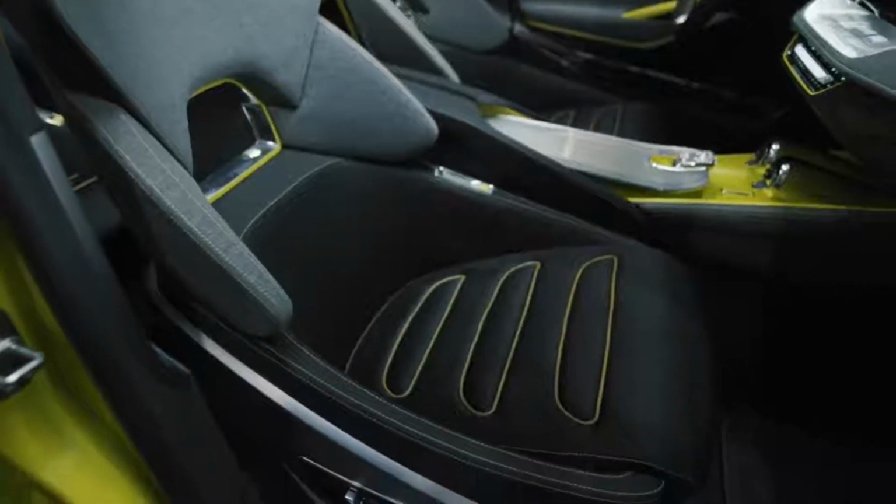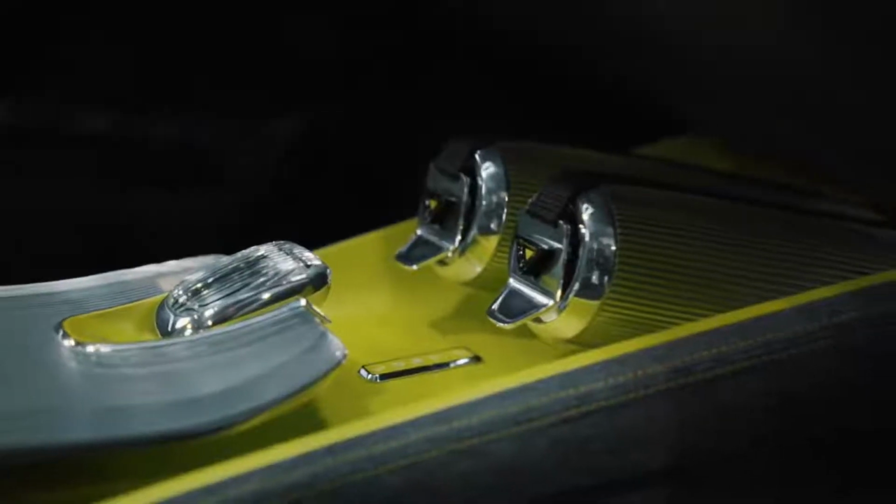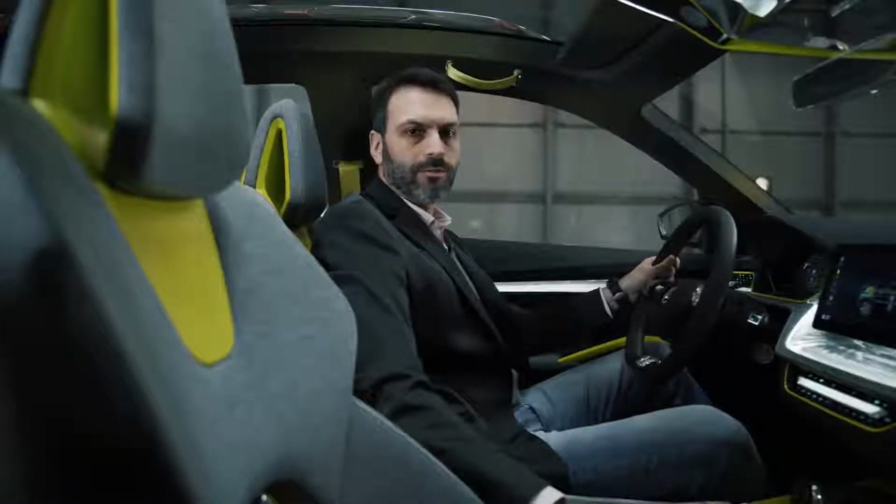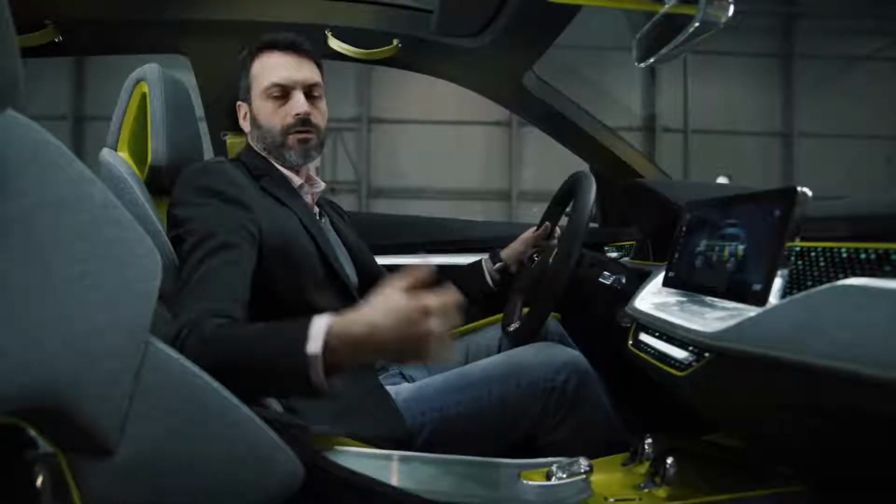Also, the interior is full of simply clever ideas to emphasize practicality as an additional emotional value. The middle console has a special illumination which emphasizes the energy flow from the front to the back of the drivetrain.